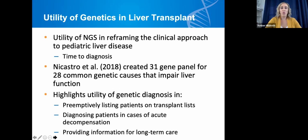This is becoming more and more prevalent in working towards how we can best use genetic testing in transplant. And really, the increase in next generation sequencing is reframing how we're approaching this. I think largely, as I'll talk about in a little bit, it's the time to diagnosis in these sicker kids. But it has been something that's been looked at for the past few years, and it really started with the development of panel testing, trying to look at the highest yield potential diagnoses and put them into one panel to hopefully help expedite and target our assessment and evaluation of these patients.